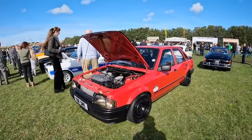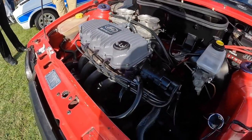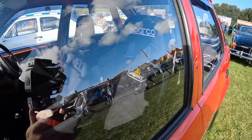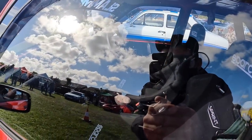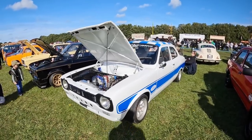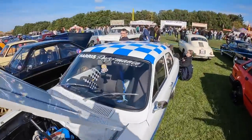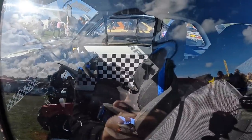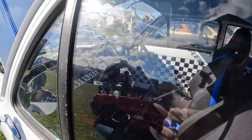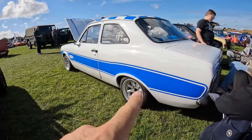Check out the 5-door Mark IV Escort. CVH lump in the bay running on downdrafts. Loving the stainless manifold. Sparco bucket seats, aftermarket steering wheel. Yeah, loving that. Next along, a Mark I Escort RS2000 with a HPE Pinto in the bay. Running on side drafts. Loving the checkered flag roof and checkered flag door cards. And it's on the dash as well. Really cool Momo steering wheel on it. And sitting on mini lights.